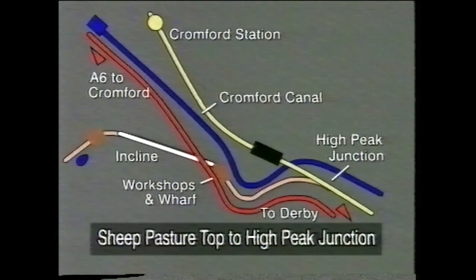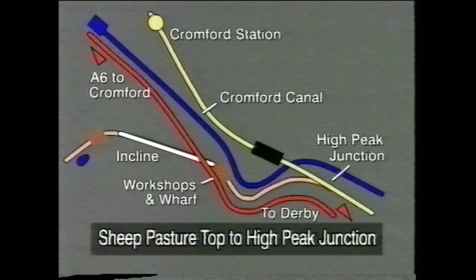This concluding section of the Cromford and High Peak takes us from Sheep Pasture Top down the 3/4 of a mile Sheep Pasture Incline with its catch pit for runaway wagons to the canal at the foot of the incline at Cromford. The track bed passes alongside the old High Peak workshops, coming in a short distance to the transshipment shed, from where the line ran to High Peak Junction between Cromford and Whatstandwell stations on the former Midland Main Line linking Derby and Manchester.